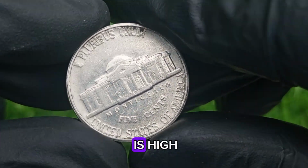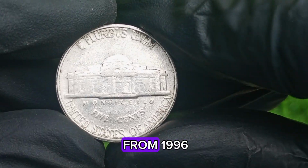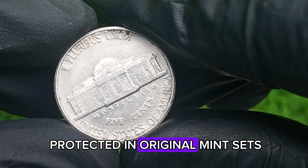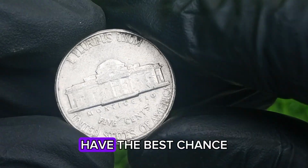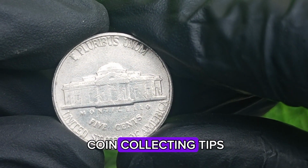Collectors also look for condition rarity. Even though the mintage is high, finding a flawless, perfectly struck, full-step Jefferson nickel from 1996 is surprisingly difficult. Coins that have been protected in original mint sets or proof sets often have the best chance of reaching those top grades.